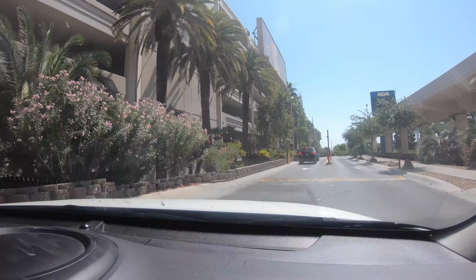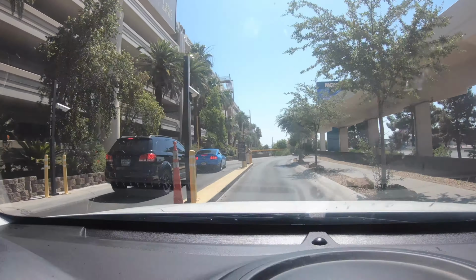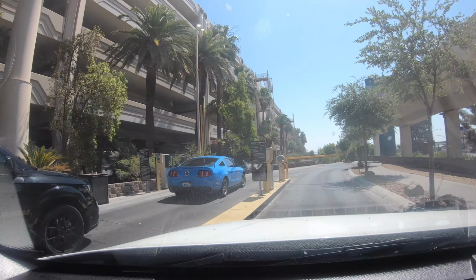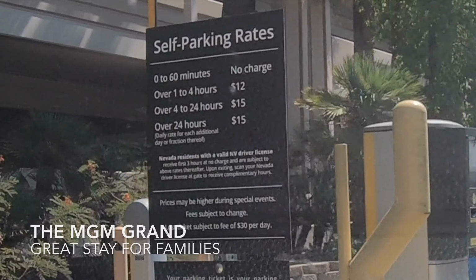as we zipped into the MGM Grand to park our car. Parking at the MGM Grand is $15 a night, which I thought was very affordable. And I was really impressed.